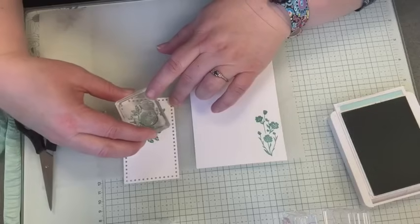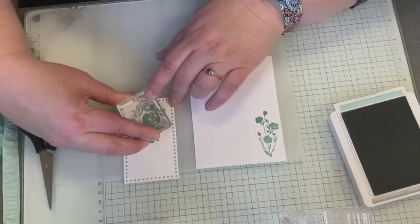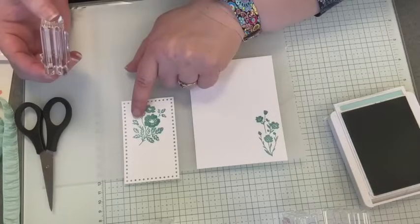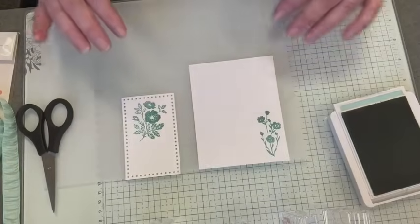So we'll get that over here. There we go. And so you can see here where that lined up right there. And that's how I can know that the rest of mine are where I want them to be.